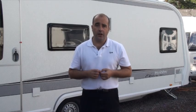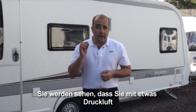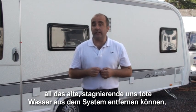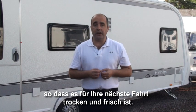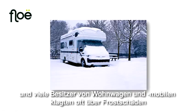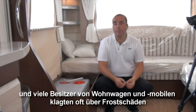Now the second reason for the demonstration is to show you how to fit the Floë kit in under 30 seconds, and I'd also like to show you how to carry out your first drain down. Now what you'll see is by using a little bit of compressed air, you'll be able to push out all of that old stagnant and dead water out of the system, leaving it completely dry and fresh for your next trip.